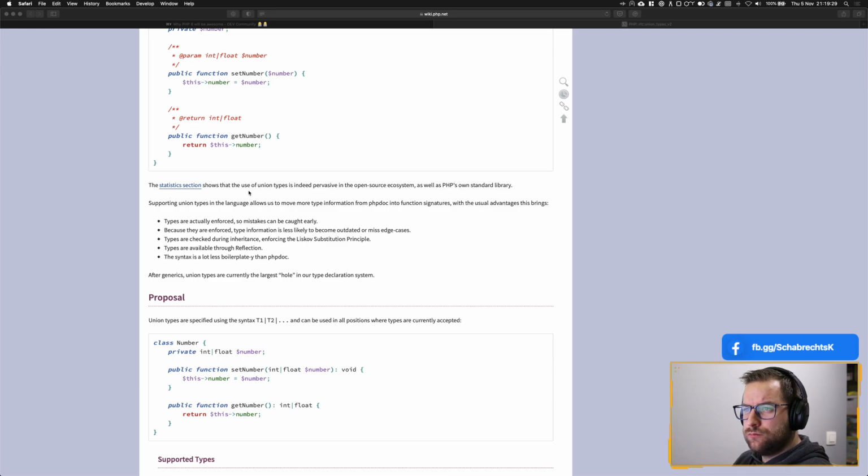So the use of union types is pervasive in the open source ecosystem, as well as PHP's own standard library. Supporting union types in the language allows us to move more type information from PHP doc into function signature.